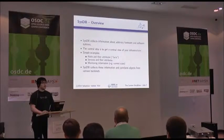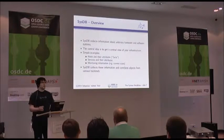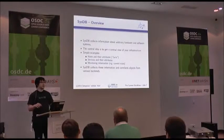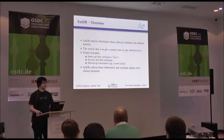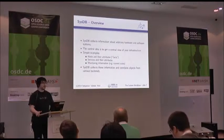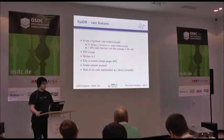And SysDB is a service which collects this information and tries to correlate objects coming from various backends. Usually in systems like Puppet, we identify hosts by their FQDN, while in Nagios, we often use some nickname for a host, in a lot of setups I've seen at least. Those are the same hosts, but they have different names. So we need to come up with some mapping to get the names straight and have a canonical name that is then going to be used in SysDB. This is a complicated part if you have really very different naming schemes, but I have some ideas how to tackle that. Okay, some core features.